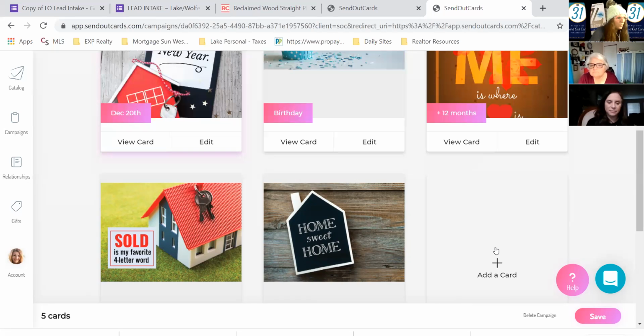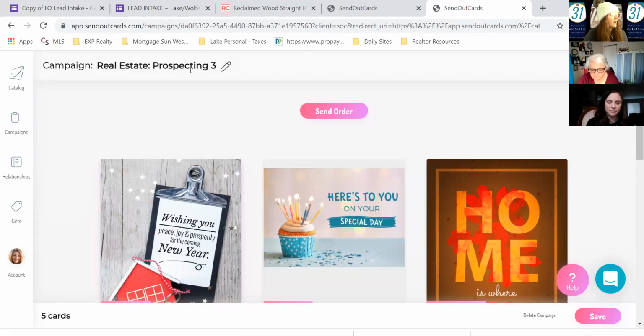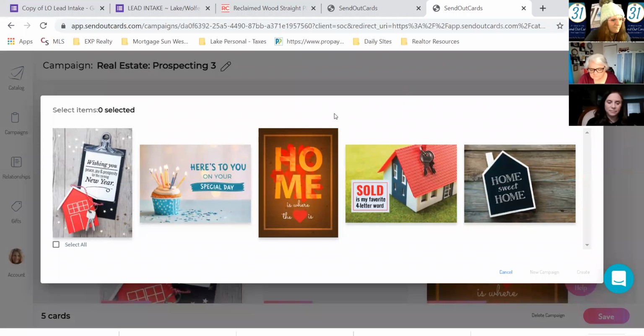So let's start with this real estate prospecting campaign. I want to send 5 cards to this group, or to whoever I attach to this campaign, but I want to make some changes to it. So you're going to see a couple of things down here. I can do a create, or I can do a new campaign. Think of new campaign as copying this campaign. So I'm either going to create this one and edit it, or I can create this and make a copy and make it exactly what I want. But I didn't alter the original. Think of this as the original campaign.